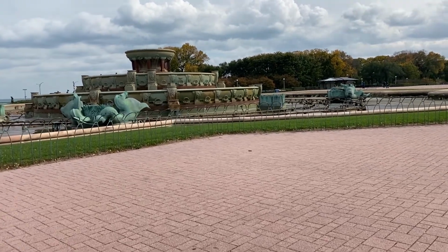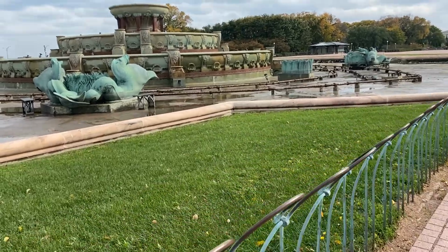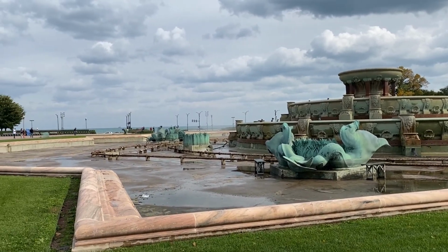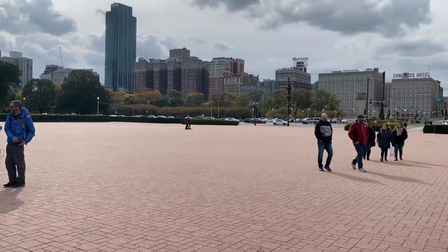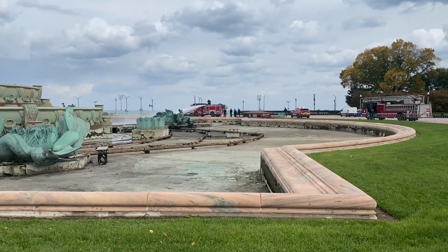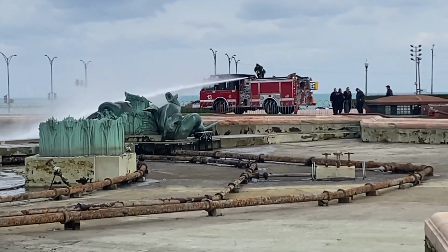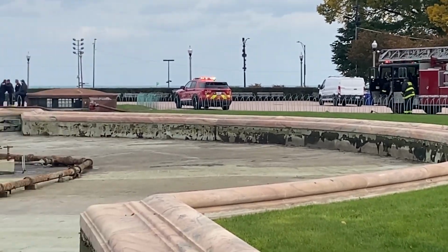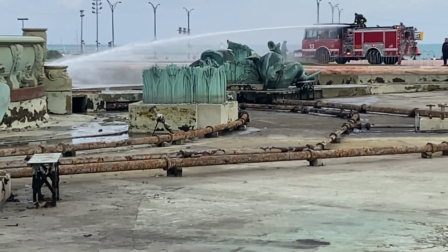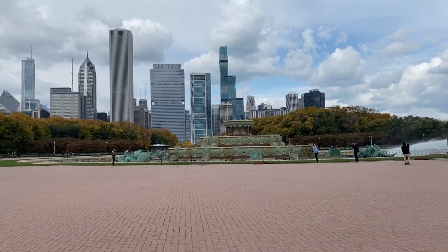Here's the famous Al Bundy fountain. It's like Al flushed too many times. It's no longer running. Right here off the waterfront. What's happening there, but the firemen are running a hose into the fountain. Another fire truck just pulled up. Man, very windy. Very windy. Downtown buildings.